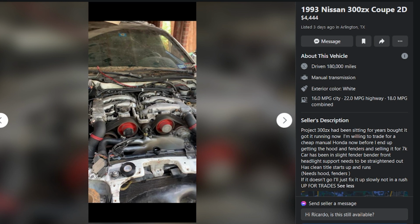If it was higher, I'd give it an F. I'm going to give this car a D. Let's just move on. Woo! Good thing I got my glasses on because this motherfucker is bright.